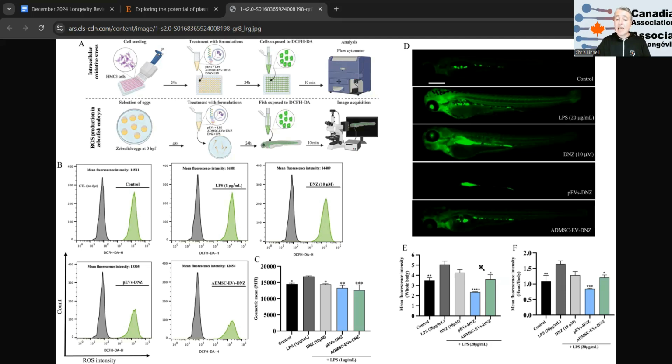And we can see that in these two bar charts at the bottom. Again, the control is black. The dark gray is LPS on its own. Light gray is donepezil on its own. Light blue is the plasma EVs. Greeny blue is the fat EVs. And you can see that the plasma EVs have lowered the inflammation by the greatest degree. And E is sort of the whole body. F is more concentrated in the brain area.